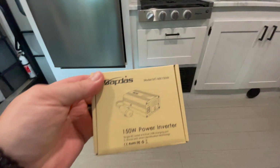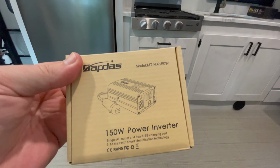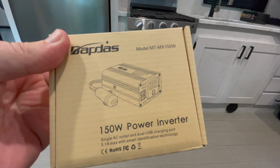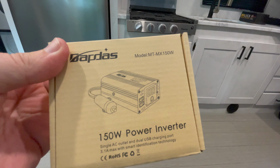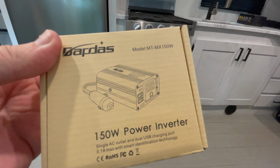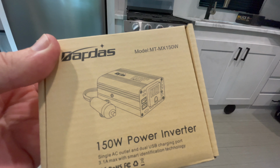And this bad boy right here is probably the last thing we'll talk about on this video, because we're running kind of long. We noticed that when we're parked, we're boondocking, we're dry docking, unless we have the generator on, we can't plug into the outlets. They don't work. The 110 outlets. The USBs will work, but the 110s don't.